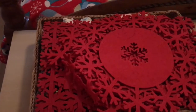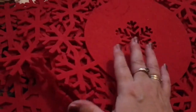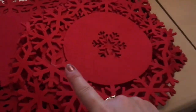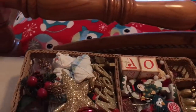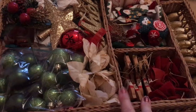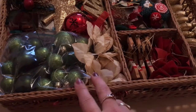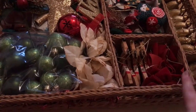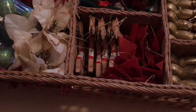But I want to show you how I store the tree decorations for the main bedroom. This is a felt runner, and usually I have this going along this unit here. And then I've got two placemats. They go either side of the bed. And this is what I used to have under the coffee table. We used to have a different coffee table, and we used to have this, you know, it used to hold like magazines and the remotes and everything like that. And this just houses all my decorations for the bedroom tree.